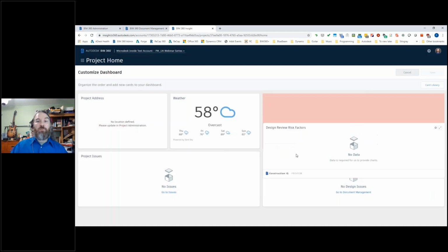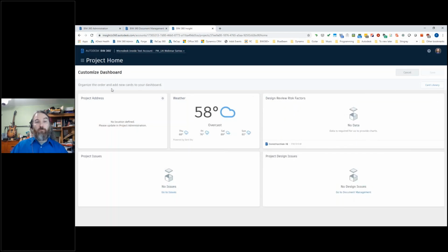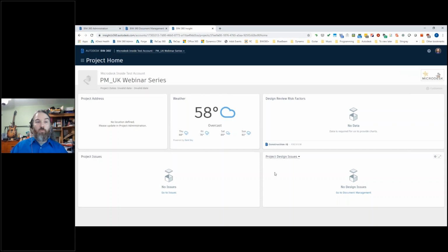So whatever I need to do to make sure that this makes sense for my role, we can customize and set up so that way I can get into my project, get my information, do my work, and keep moving and keep things as efficient as possible.